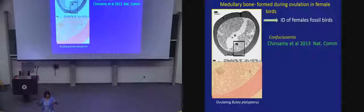Because the cool thing about Confuciusornis, and I don't have all the slides here, is that in that deposit there are two types of birds, two varieties. And just like in modern birds, one variety had long tail feathers, and we always thought that those were the males. When I did the analysis, the one that actually had these medullary bone tissues was the one without those long tail feathers. So we very clearly were able to say for sure which are the males and which are the females of that particular species. So identifying medullary bone is really important.